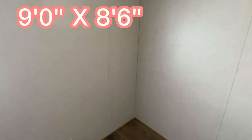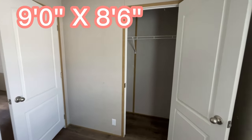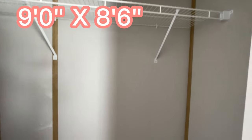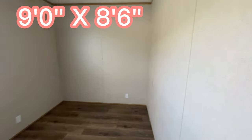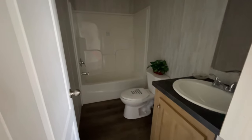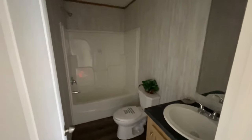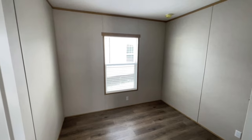On the other side of the laundry room, you have your first additional bedroom. Really nice. This is your closet for this room. Okay, so that's additional bedroom number one. Next to your additional bedroom, you have your bath here. These houses don't have lights in them, so I hope this isn't too dark. Really nice. So that's your bedroom and then bathroom. And then next to it, you have additional bedroom number two.